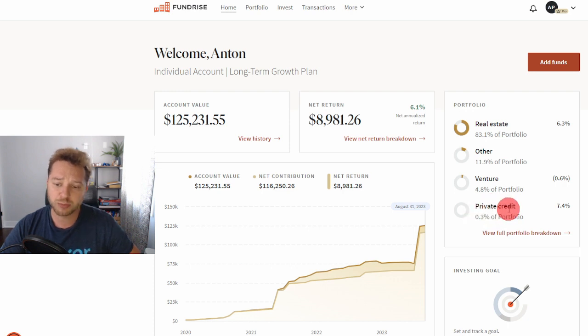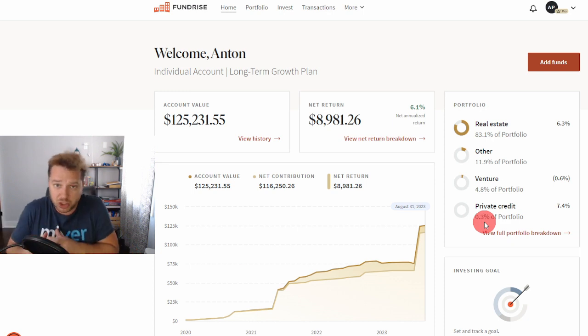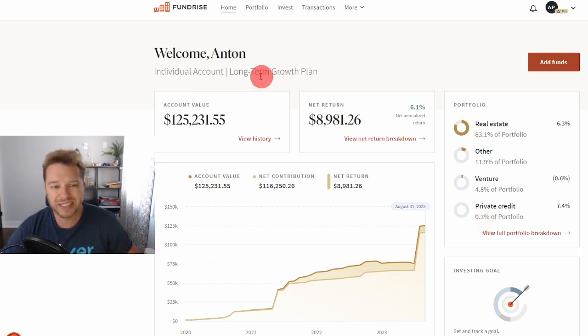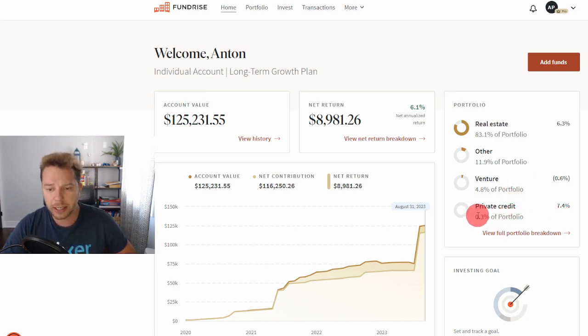Now, the last one is private credit. It's only 0.3% of my portfolio. And what that is pretty much income from rental real estate, or more so from the loans that Fundrise gives to land developers, and those loans collect interest, and that is what private credit is. Now, because I'm in a long-term growth plan, that is why the private credit is only 0.3% of my portfolio. On the other hand, if you choose an income-based plan or the balanced plan, you will likely see a bigger percentage of your portfolio in the private credit. So that's the breakdown of my portfolio here.